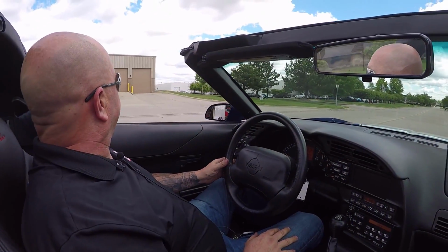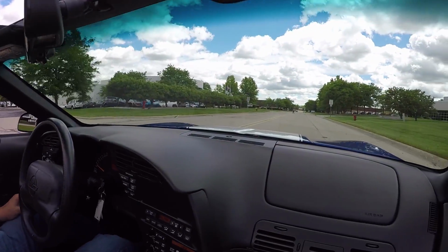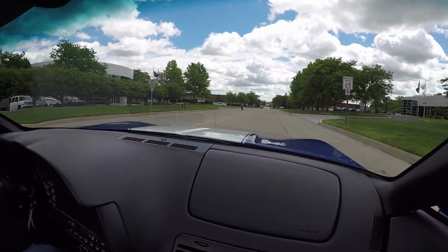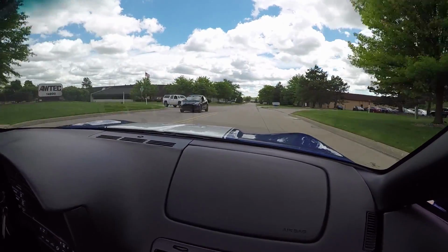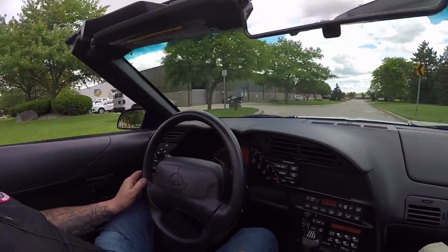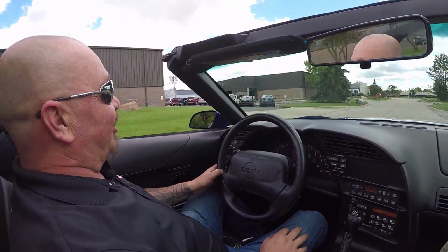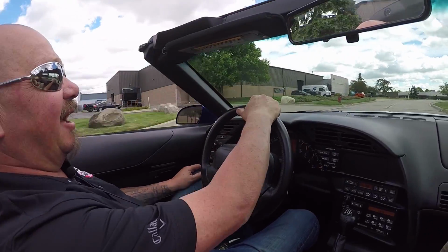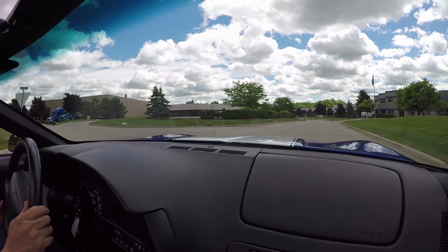All right, let's take this Grand Sport for a ride. I tell you what, these Corvettes are badass. 3,912 miles on this one. You better buy it up quick, because I think I'm gonna put some miles on this one. It is sweet, guys. These Grand Sports are badass. I love them.